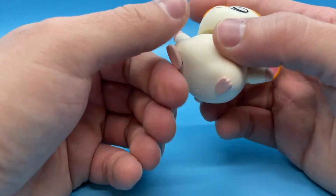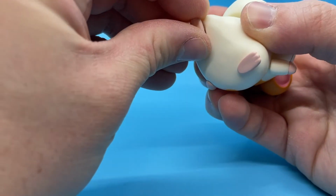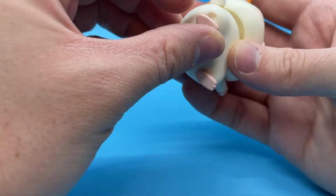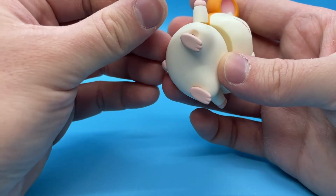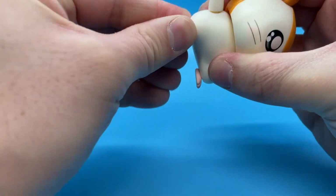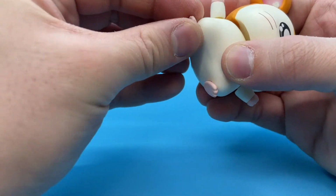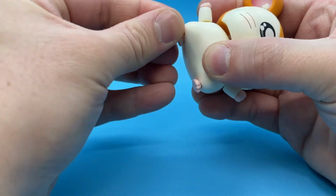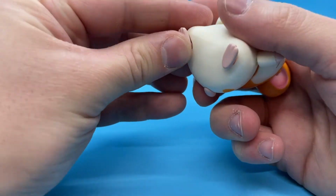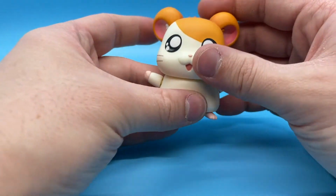Then his feet are also on ball joints, so you can see there is a ball joint attaching the feet, but they don't really look like they're going to move at all. You can, I guess, spin them, but they then move out of place where they're supposed to be. So you can spin them a little bit, and they do pivot a tiny bit, and really not much motion at all. Unfortunately, this figure does not move too much.